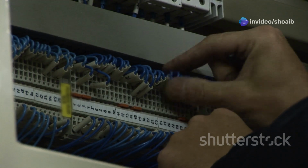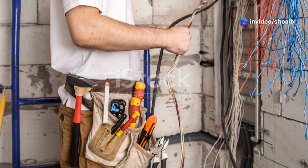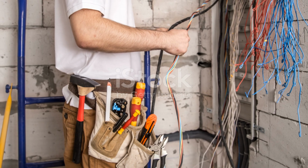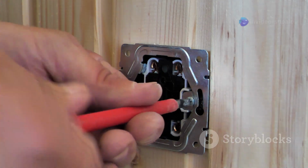Different areas within a building have unique electrical requirements. Kitchens, bathrooms, medical facilities, and industrial spaces all demand specialized electrical installations to meet their specific needs. Kitchens require ample power outlets to accommodate various appliances.